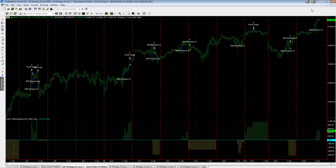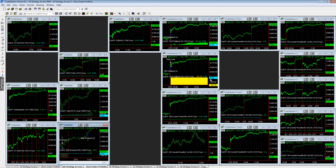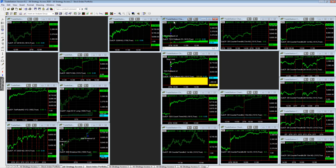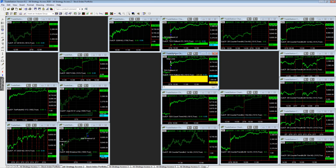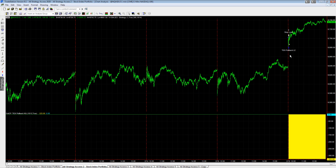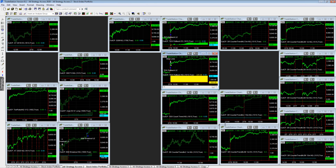60-minute breakout in Q, plus 500, catching this breakaway move. Tick pullback, long on the E-mini S&P, plus 425 on this trade. Gap continuation, tick pullback. Stop was a little too tight today, and we'll look at increasing this stop or getting a delayed entry, because this strategy is pretty volatile at the open and we might need a little more room. So those are the trades in the stock index portfolio for E-mini S&P, E-mini NASDAQ.